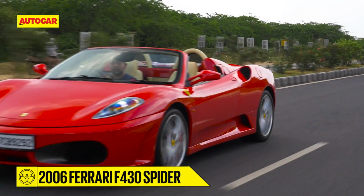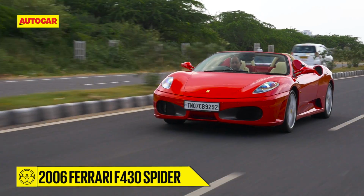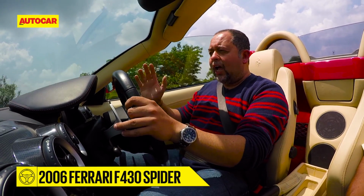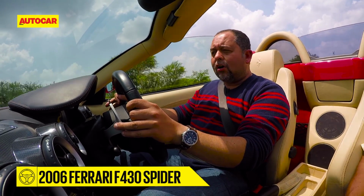And the 430 is also the most affordable car here. So the F430, an 11-year-old car and one that costs around 1.20 crore.